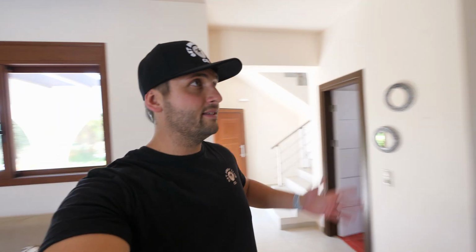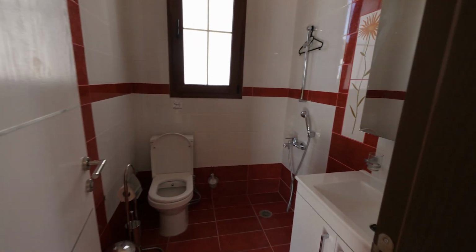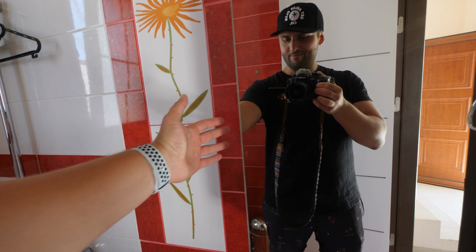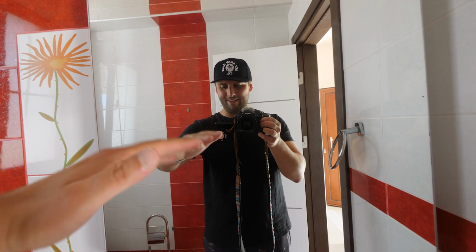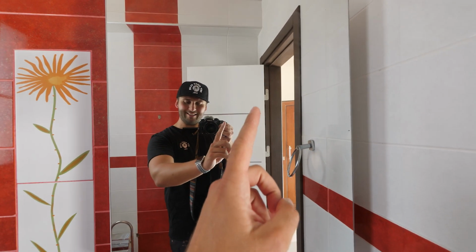But this is the living room area, and also here's a little toilet that you can use with some nice tiles, you know, some Greek style red tiles, love it. The floor is also red. Maybe it could use a little bit more modernization, but wait until you hear the price. Let's go upstairs.